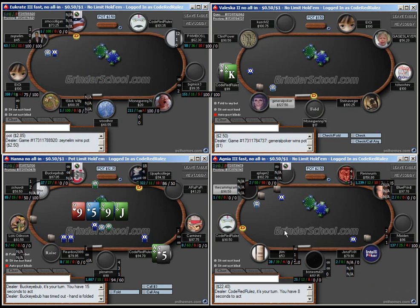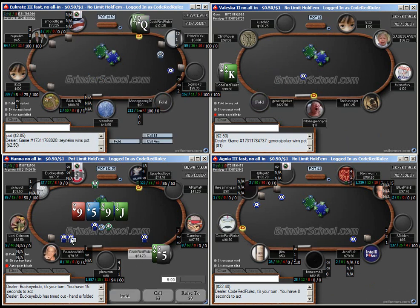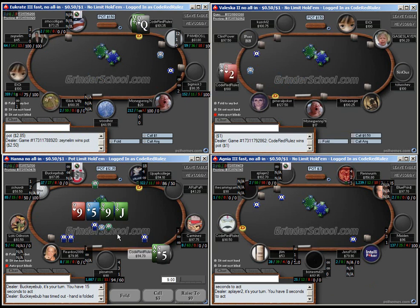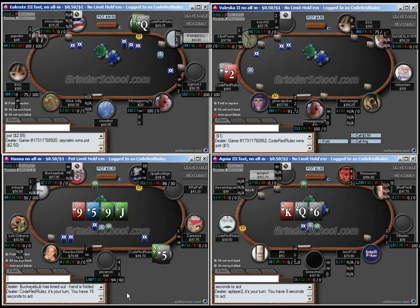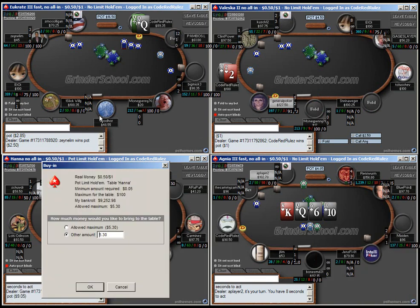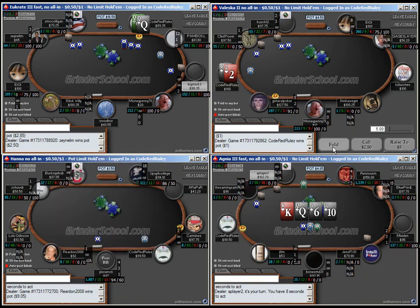And I'm going to go ahead and fold the ace-3 suited. This is interesting. He min-raised me. This is a pot limit table, so these guys are really awesome, and by that I mean they're not very good at building pots at all. We're going to go ahead and re-raise the queens. We're going to make it 12.